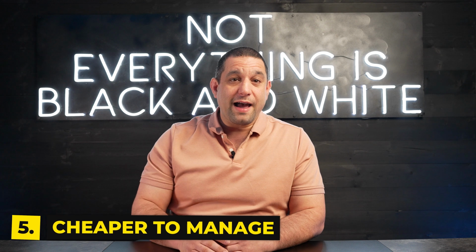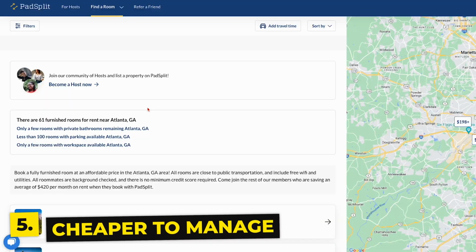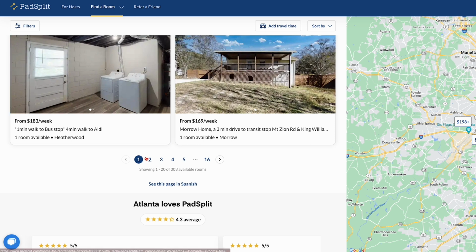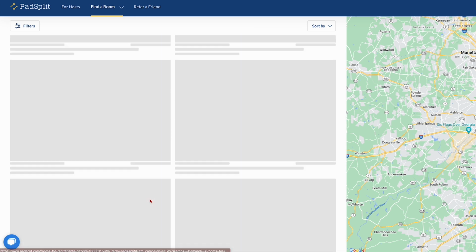So reason number 5, it's a lot cheaper to manage. There's actually a website that I use a lot called PadSplit. That's just like an Airbnb website that rents out all your houses by the room. They charge way less than Airbnb. So on top of PadSplit actually running your properties, they have management companies they can refer to you that can manage them all for you so you don't have to do anything yourself.